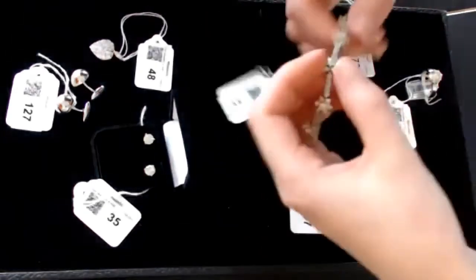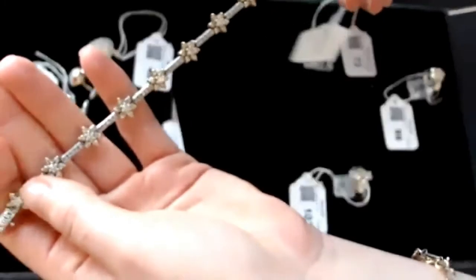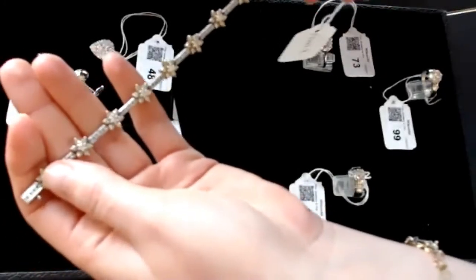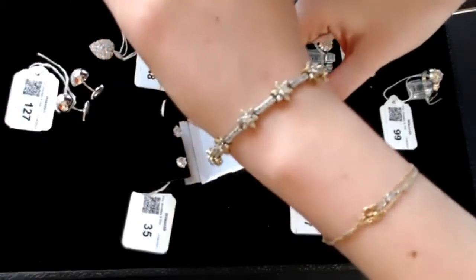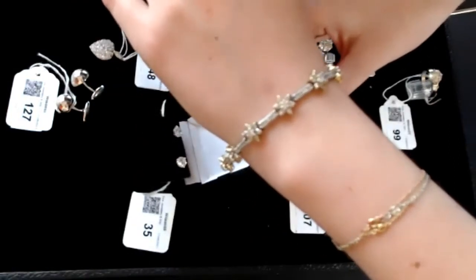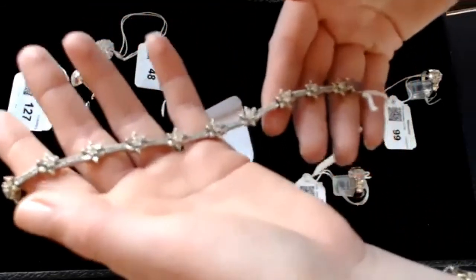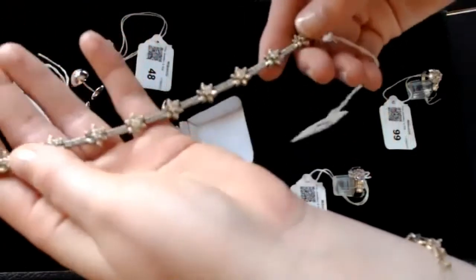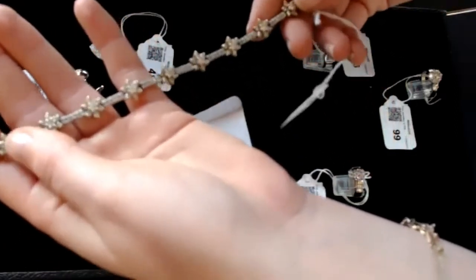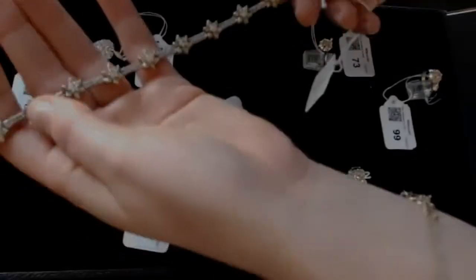On to lot number 31, this gorgeous diamond bracelet. Lovely take on the classic tennis bracelet, obviously with those lovely diamond clusters. This has got approximately 3.2 carats. It's in a 14 carat gold setting. Absolutely gorgeous piece, again, from a private Cheshire lady. And estimated here at £2,000 to £3,000.